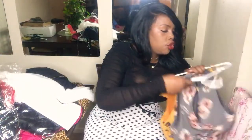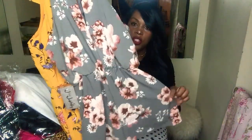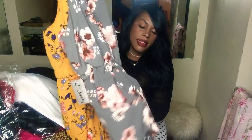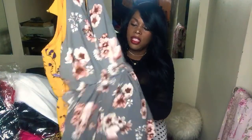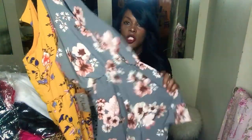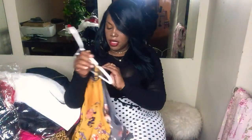These right here are two rompers. I put them together because they're exactly alike, except one of them is a dark gray and the other one is a yellow. More flower prints. I think this color print and this style is going to be so cute for the summer and then even the spring with all the florals. You can do so much with this. One of them is a medium.